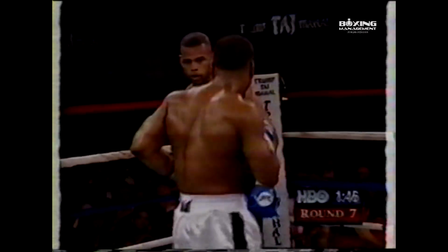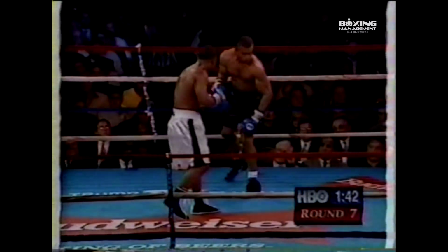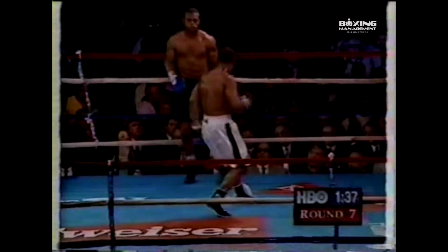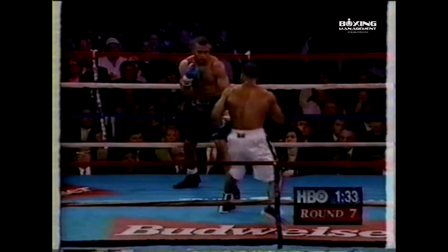Well, again, Jim, it depends on the opponent. He's really not hitting Griffin that solid. He's moving a little bit with all the punches. He's rolling. Even when Jones lands those right-hand leads, it's a little movement from Griffin, taking some of the sting away from it.